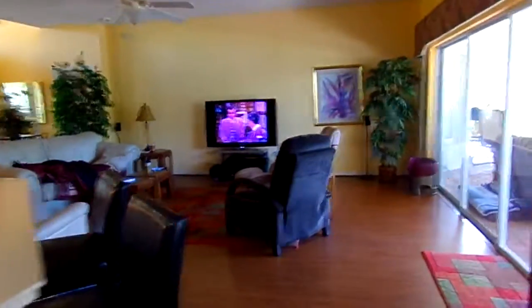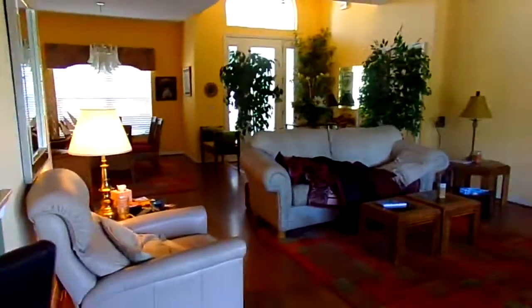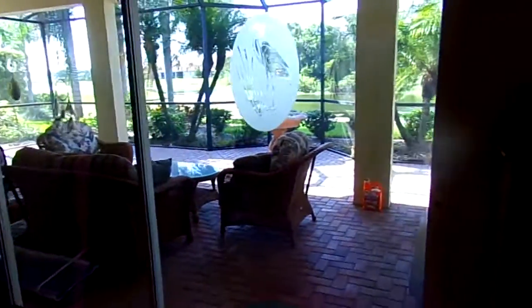And then we go this way. And there's the breakfast table. And the kitchen. And now the living room. Finally got everything put up. I'm just now trying to do the little things like cleaning and arranging and hanging pictures still.